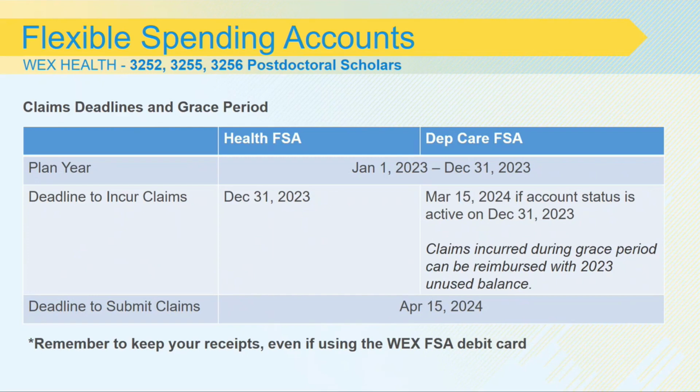And remember to always keep your receipts, even if you're using the WEX debit card on your expenses. This way you have them available if WEX needs additional information to substantiate your claim.